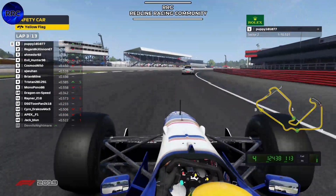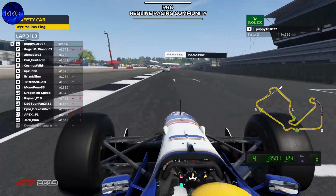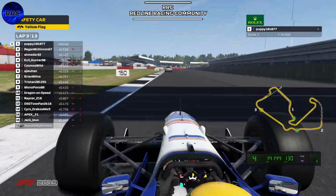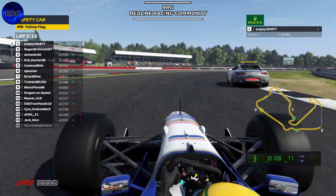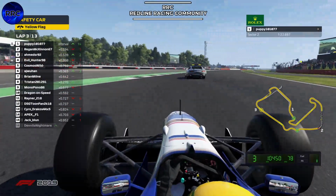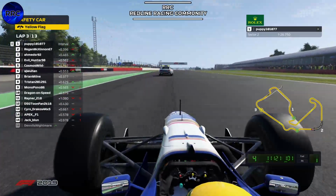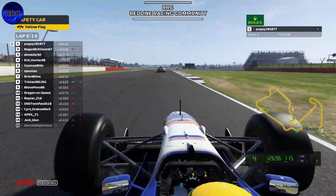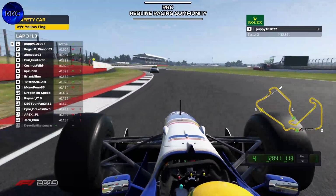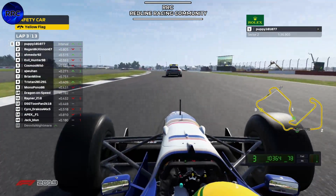Everyone boxes apart from Puppy. They all took on the early box. I wonder what they're going to do. Later generations of car potentially get more degradation in the tyres, as you go to the later 2010 cars. A lot of downforce on those cars, obviously, for the tracks they go into. We'll have a quick look whilst we have a second. I'll give you a shout if the safety car is going to come in at the end of the lap.